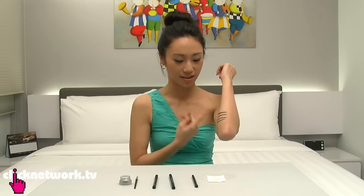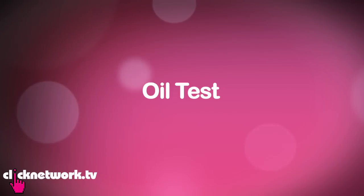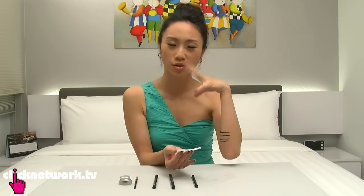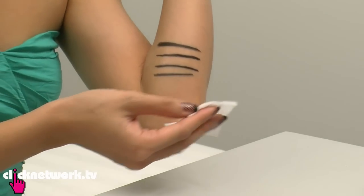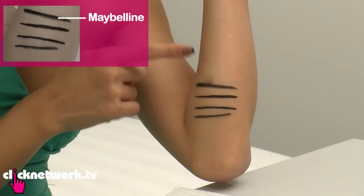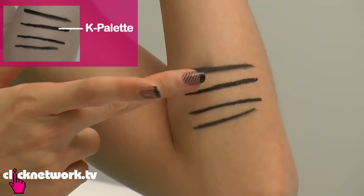Now I have reset the eyeliner and I'm going to put it through the oil test. I've got cotton wool that has oil in it. I'm just going to dab it on because you know how Singapore is quite humid, so your eyes can get quite oily, so we're just going to dab it on and see whether it affects. So I'm just going to dab a little bit. Okay, and now rub. The Maybelline one comes off a little bit. Third finger for K Palette.